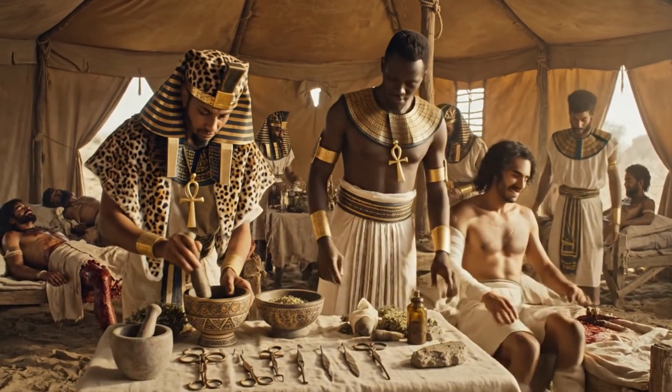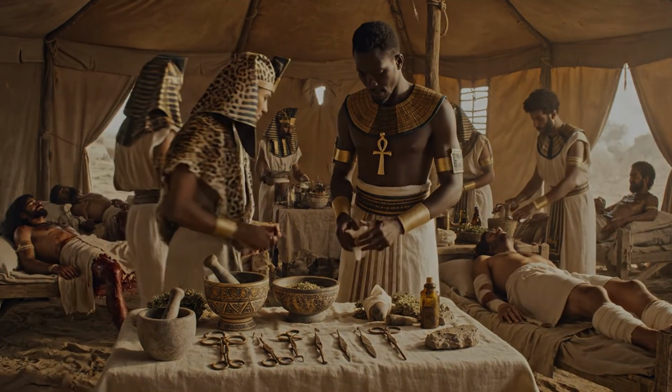Then mix with the honey. We need more bandages over here.